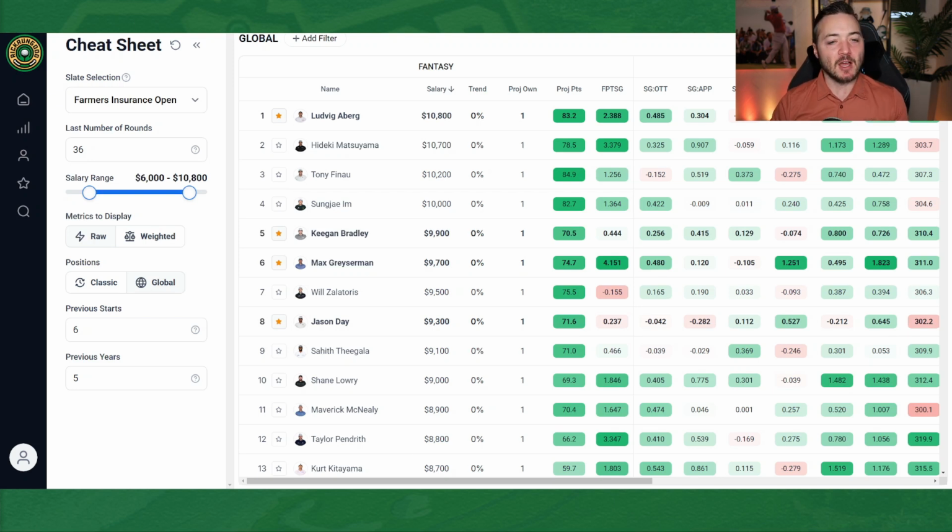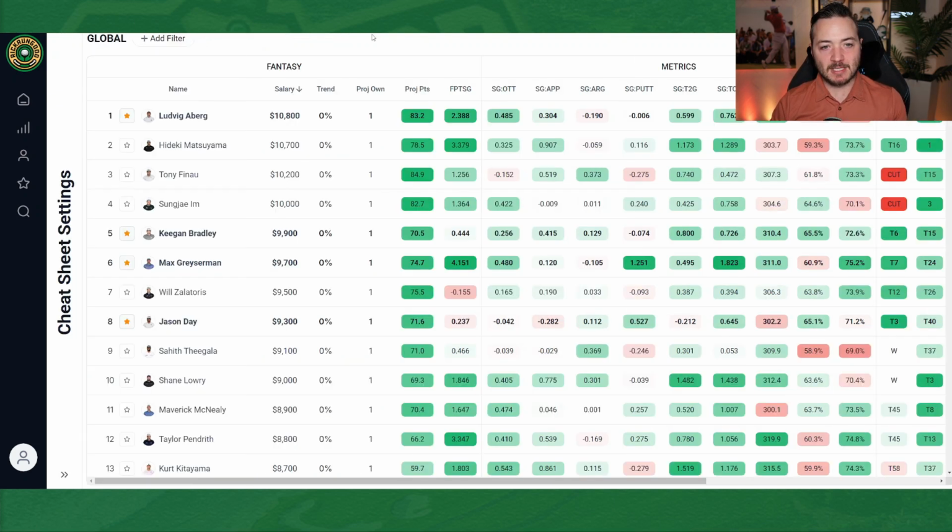We'll find out. The top of the board did not have Akshay in it. Akshay was in the $8,000 range. So the top of the board is relatively unchanged. Ludwig Oberg at $10,800, Hideki Matsuyama at $10,700, Tony Finau at $10,200, and Sungjae Im at $10,000.